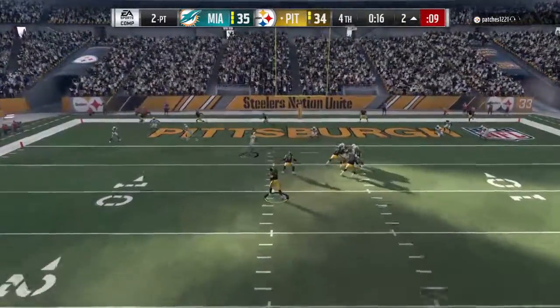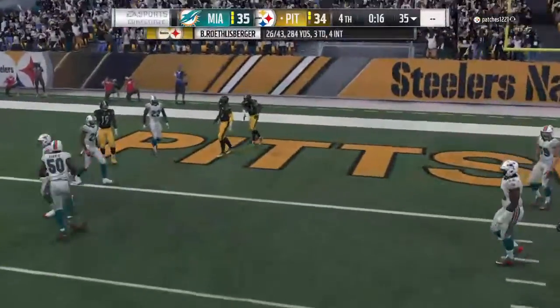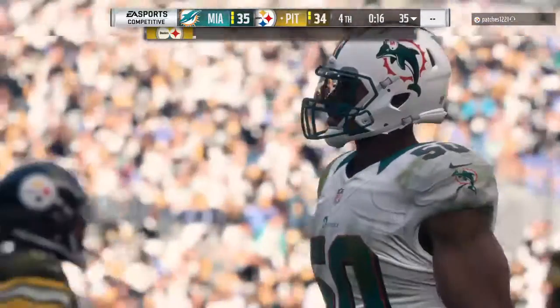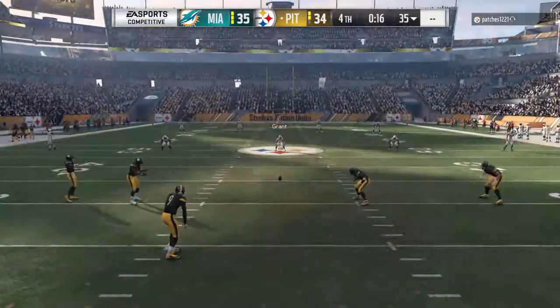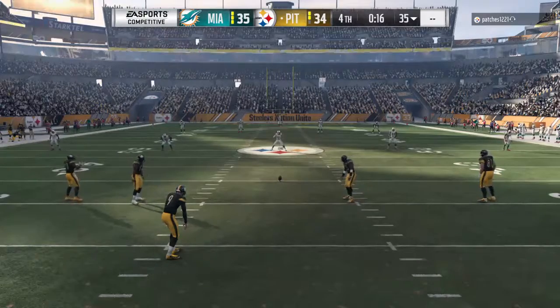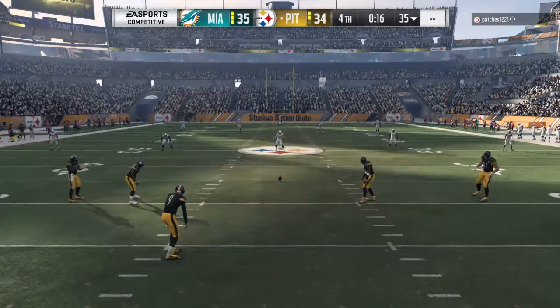Roethlisberger. And that is incomplete. 16 seconds now on the clock. I know we have individual minds, but I think we're thinking it's 1 on this one, and 1 was the number, wasn't it? Yeah, kick the extra point. Now you need a miracle. You need an onside kick quickly and to do something spectacular.